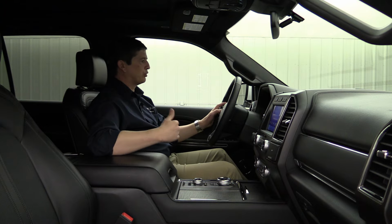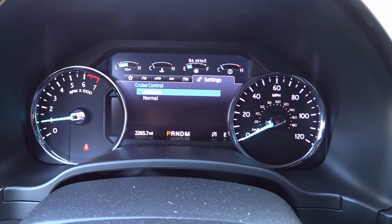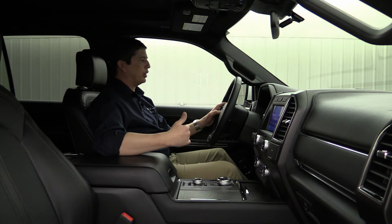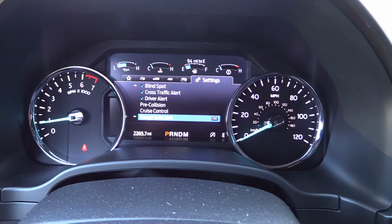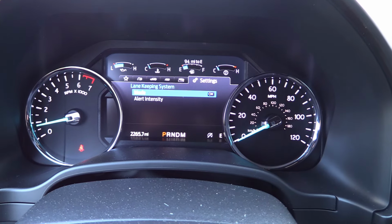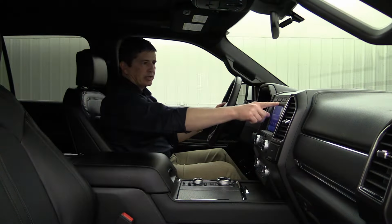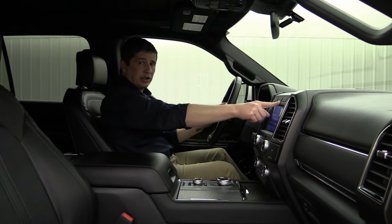Cruise control. If you have the adaptive cruise control availability, so if you have a Limited or Platinum or King Ranch, you might have the adaptive cruise. When you go in there, that's where you can adjust your adaptive cruise control. And then I'm going to go on down to the lane keeping system as well. That's where you can go in and you can activate and deactivate and change the lane keeping system. To activate it, you actually click the button that's right here on the dash, right by your hazard light. That's how you can activate and deactivate it.